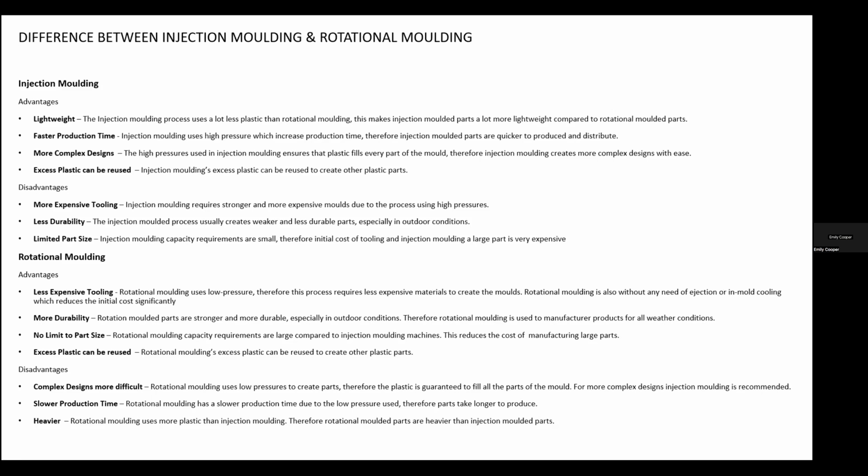And there's also no limit to the part size. As you've seen with the oil tanks and everything, they're large compared to injection molding machines. So this reduces the cost of manufacturing large parts. So if you are manufacturing something that's quite big, then definitely use rotational molding. Again, excess plastic can be reused with rotational molding.